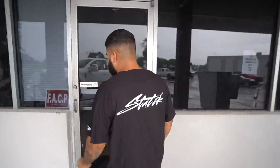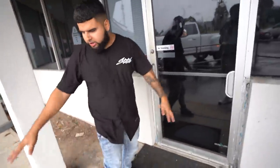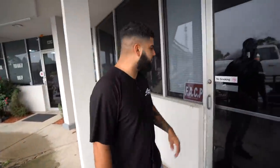And this is the store right here. Got some work to do on the windows. Probably do like a big wrap. Plant some plants right here. Pressure wash the floor. Make sure everything's nice and neat. Go inside.